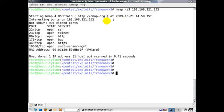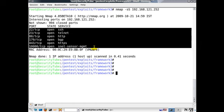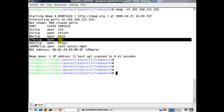Okay, so it's done, and we can see that there are a couple of interesting services here: SSH, Telnet, HTTP, BGP, HTTPS, and one interesting service which says something like sensor management. The interesting one is BGP, which of course, on a router there has to be a BGP server running, especially if it's an edge router on the autonomous system. So this is interesting.